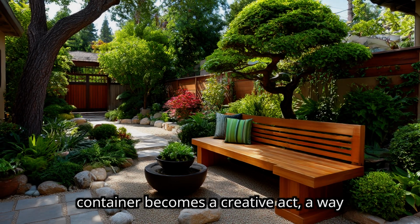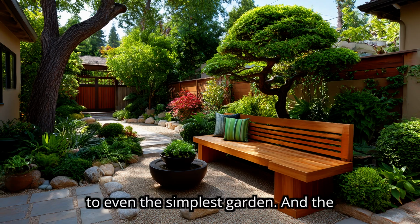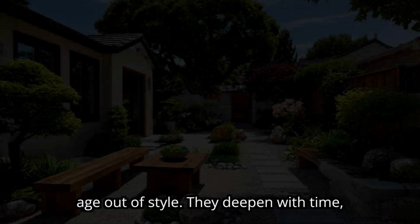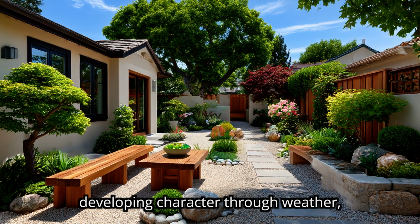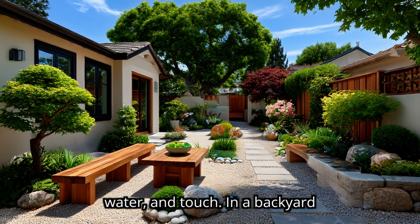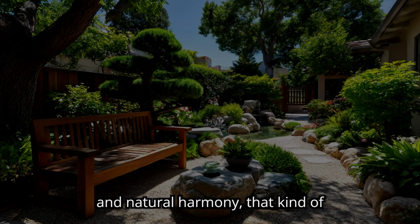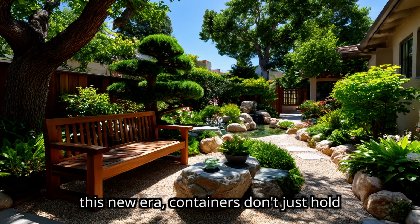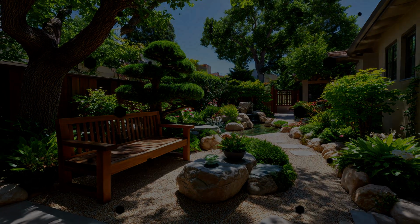The choice of container becomes a creative act, a way to introduce structure, rhythm, and mood to even the simplest garden. And the beauty? These sculptural elements never age out of style. They deepen with time, developing character through weather, water, and touch. In a backyard designed for longevity, quiet elegance, and natural harmony, that kind of presence makes all the difference. In this new era, containers don't just hold life, they shape it.